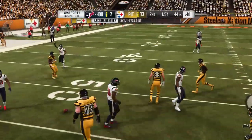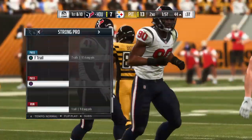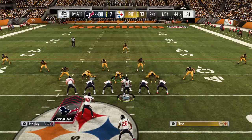And this is incomplete. So certainly an interesting call there to go for it. And the Texans take over in excellent field position. So shall we say a bold decision to go for it, and that bold decision does not pay off.